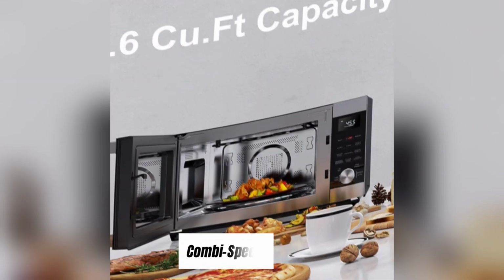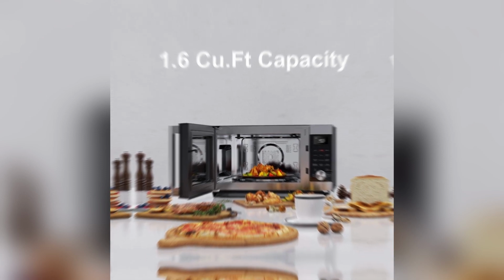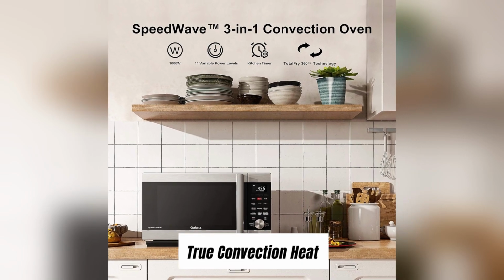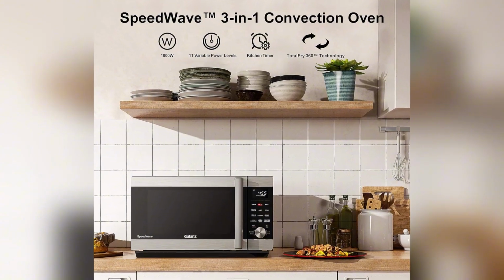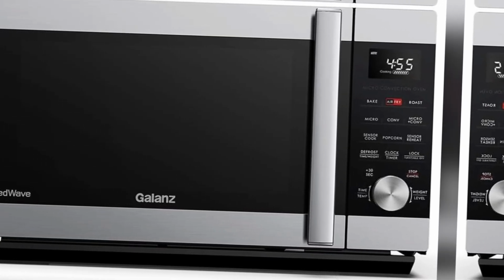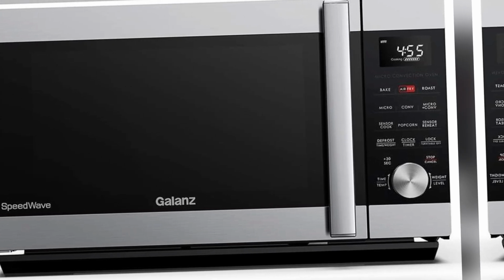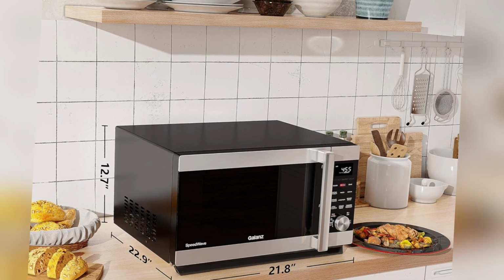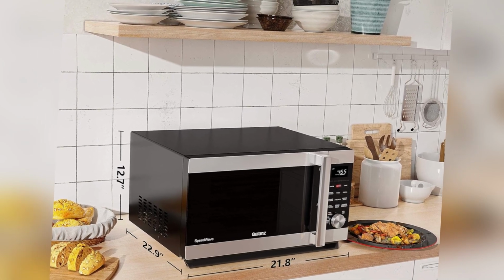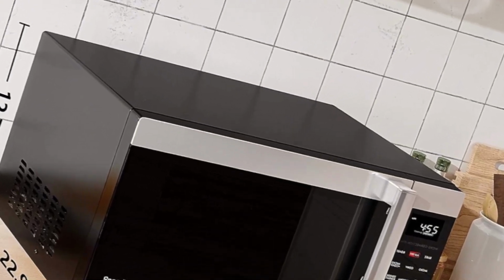I use Combi speed cooking when I want fast results without soggy food. It blends microwave and convection well. The true convection heat helps food cook evenly as it spins, which I noticed with baked chicken and potatoes. For US kitchens, the 1.6 cubic feet size feels just right for family meals. The only downside is the air fry fan can be a bit loud. Still, it delivers speed, crunch, and flexibility in one solid countertop unit.